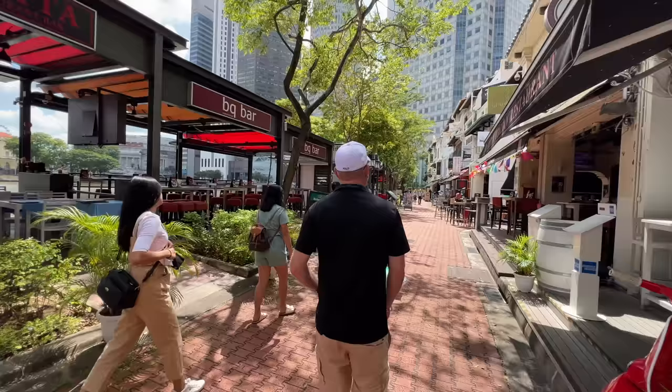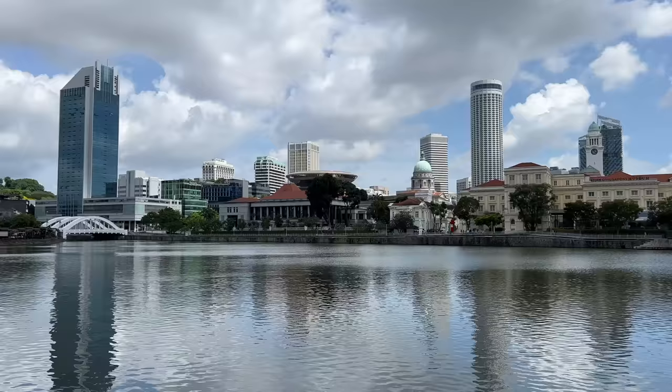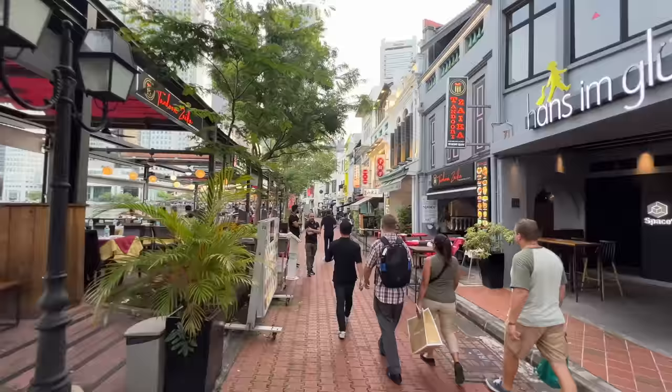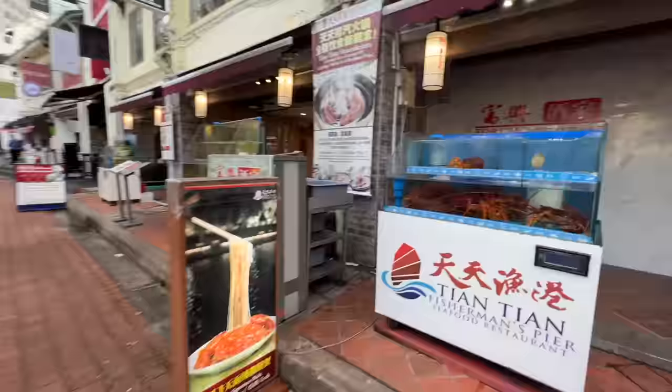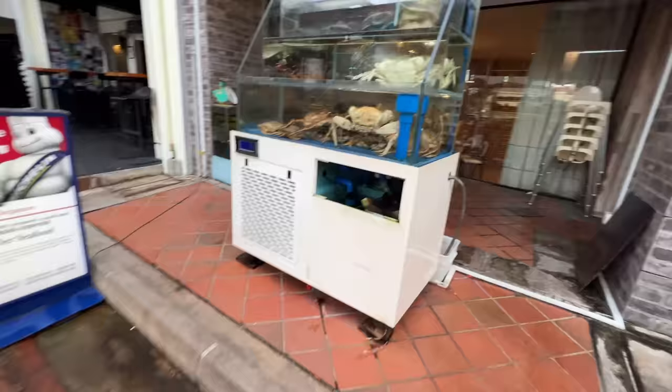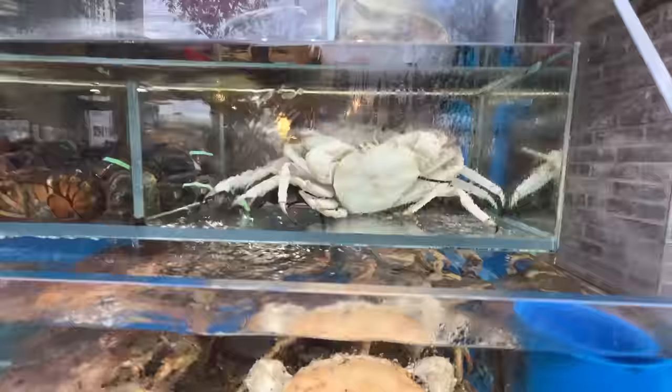The area is really known as the Keys. That's spelled Q-U-A-Y. There's actually three main quays: Boat Quay, Clark Quay, and Robinson Quay. Nowadays, it's a popular spot to hit up some seafood restaurants along the river and do some shopping. And they sit along the Singapore River, which was a primary waterway during the establishment of Old Singapore.